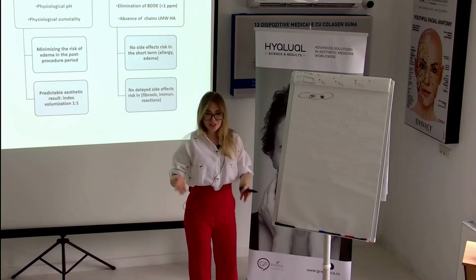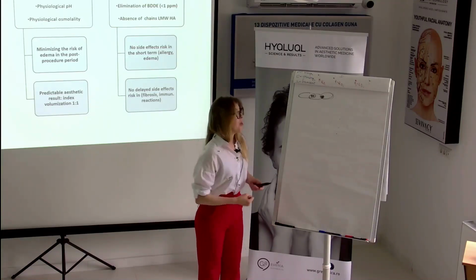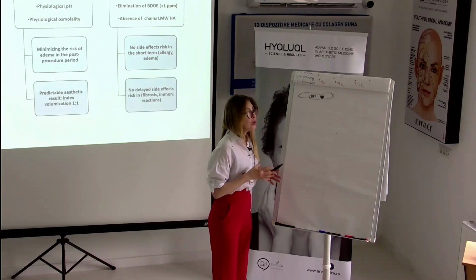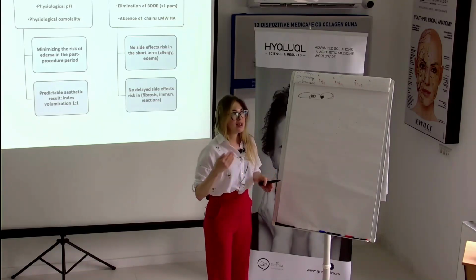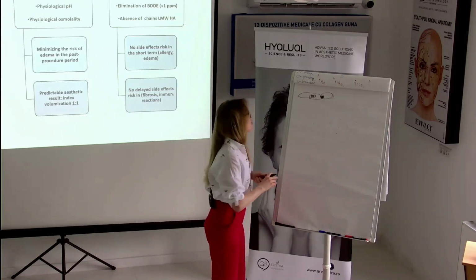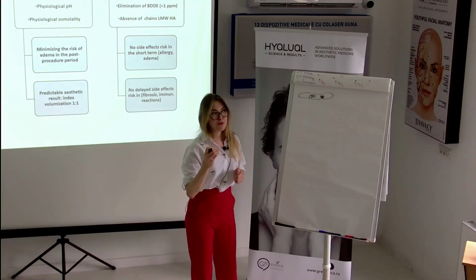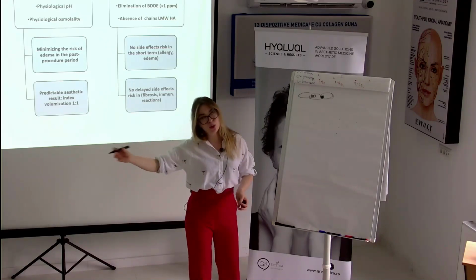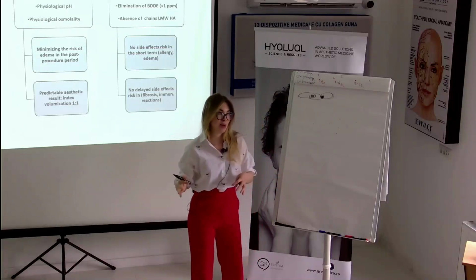And we don't know what we stimulate. We just kick our fibroblast and it works and works and works. And we need to know that when we put different types of hyaluronic acid into our cells, we have different effects. If we put just low molecular weight, we have a pro-inflammatory effect. If we put high molecular weight hyaluronic acid, we have an anti-inflammatory effect.